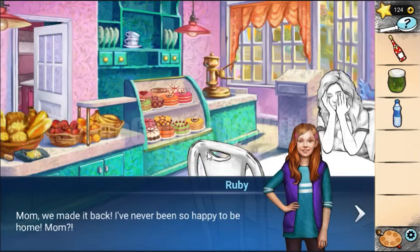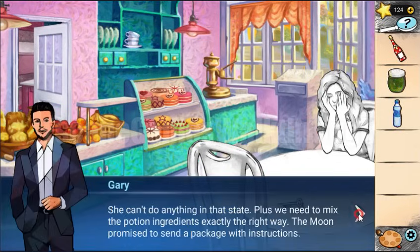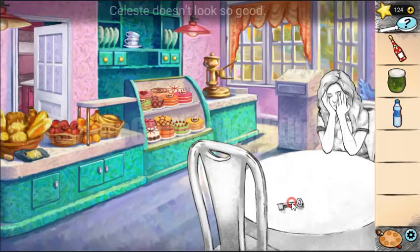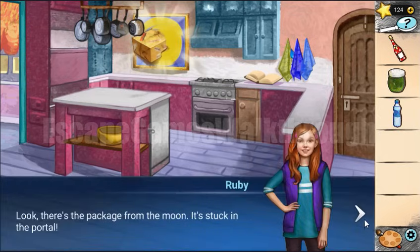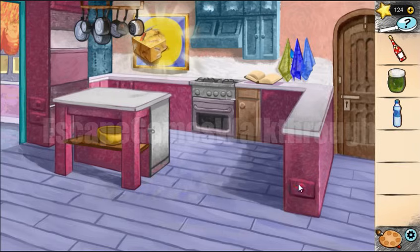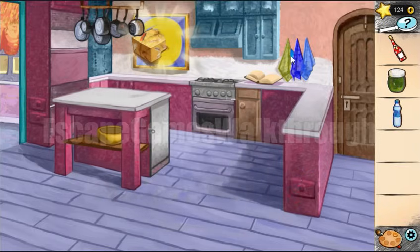And so we have returned to the cafe with all the ingredients we have now. And now let's do something. Okay, so let's go to the kitchen. And here we can see a package from the moon that's stuck in the portal. And now we need to find a way to unstick it from the portal.